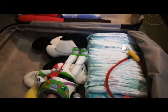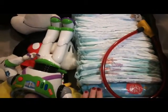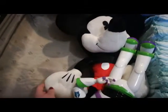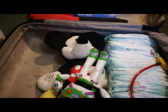What are you doing? Right, I'm just putting in, nappies are in, wipes are in. I'm just putting in the treats. So there is a few presents, Mickey bag, Buzz Lightyear, they're all unpackaged and unboxed because otherwise they're going to take up a lot of room.